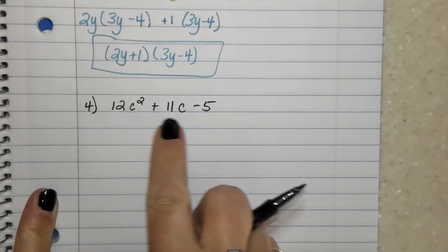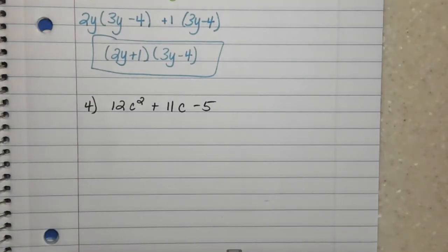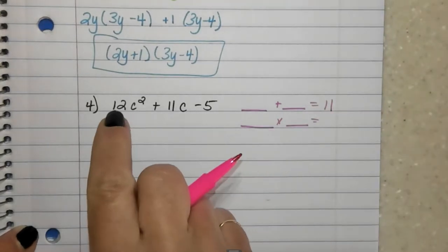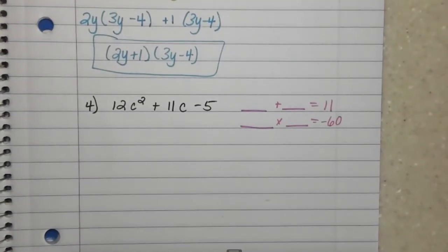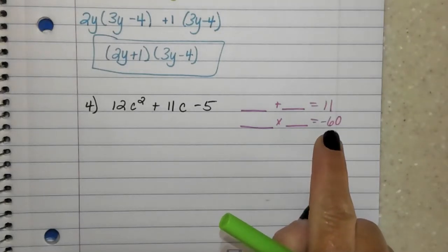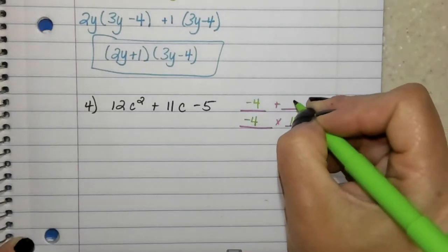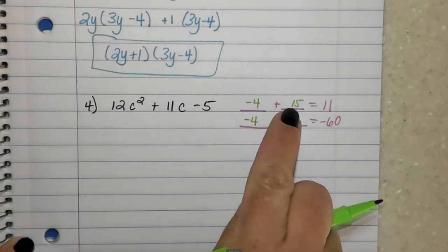Can't factor anything out. You don't have 4 terms. It's not a difference of squares. Factor the long way. What would add up to a positive 11 but multiply to a negative 60? Oh boy. I had to sit and think about this one for a minute. I had to think about everything that multiplies to get negative 60. Here's what I came up with: a negative 4 and a positive 15. Yep, that's it. These become the middle terms.